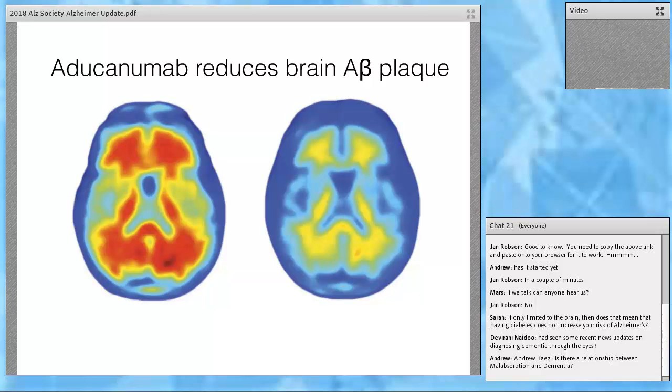But what's really remarkable about this drug, and this was published now a couple of years ago, is if you take a person with Alzheimer's, and you should be familiar with this picture now, the one on the left, that's an amyloid PET scan. So you're looking at amyloid in the brain. You can see this person has a lot of amyloid. But remarkably, this picture on the right is that same person, a year later after taking the drug. And you can see the amyloid is gone.